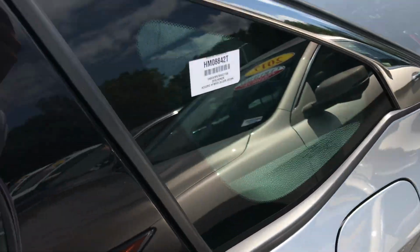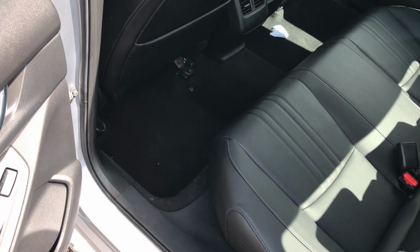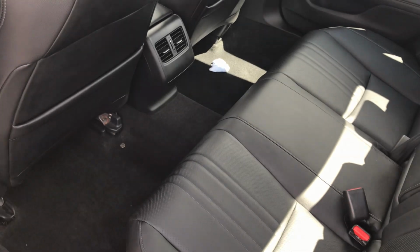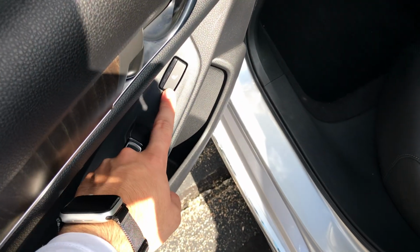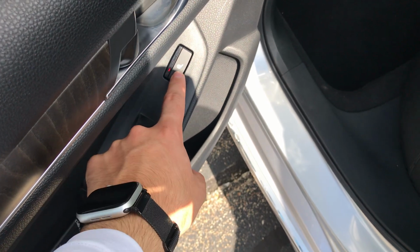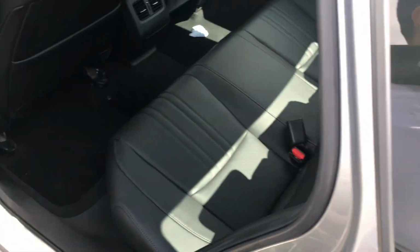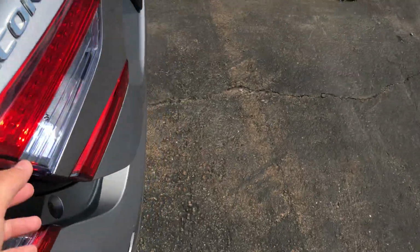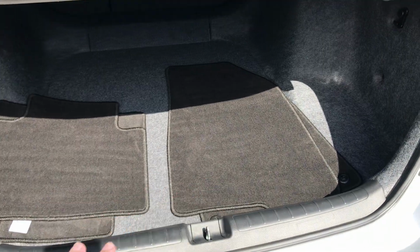You do also get a multi-angle backup camera with this vehicle. Forgot to mention that. If we go over to the back here, you of course have the all leather continuing. The nice thing is you do have heated seats, so the backseat passengers do get their own heated seats for the left and the right hand side, which is a really neat feature on this vehicle. Take a look at the back here. Open that up, and you can see your backup camera and all the trunk space you do have.